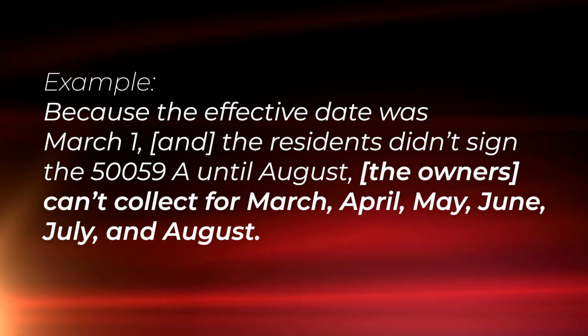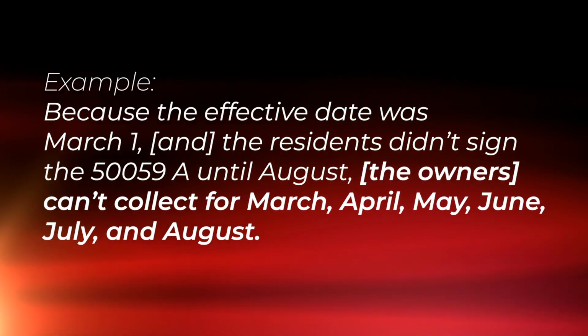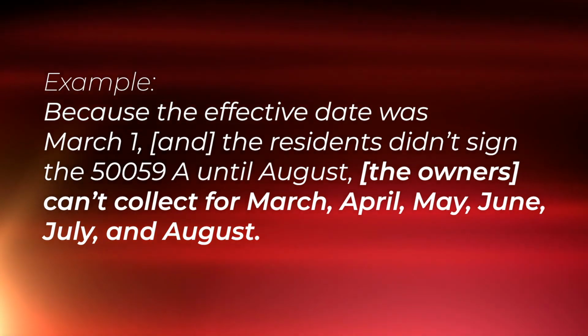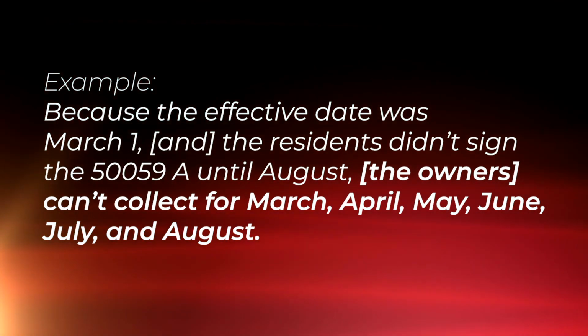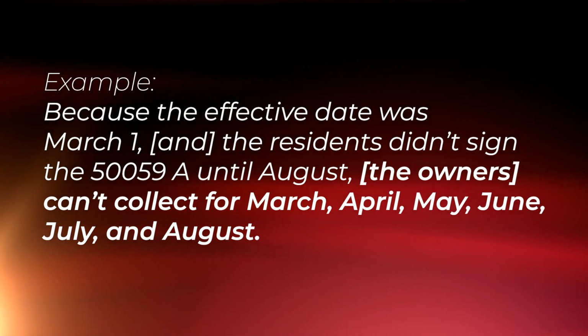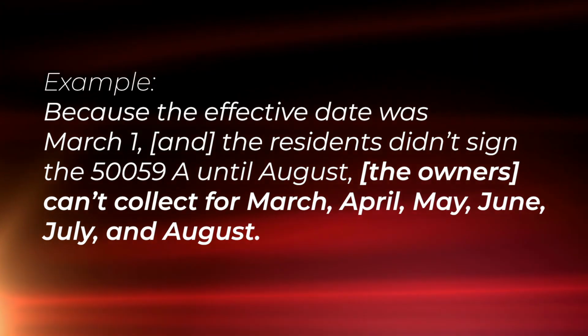The effective date of the 50059 was March 1. However, the residents didn't sign the 50059A until August. They just can't collect for March, April, May, June, July, and August. They have to give the 30-day notice. The residents signed the 50059A in August. They give them a 30-day notice.